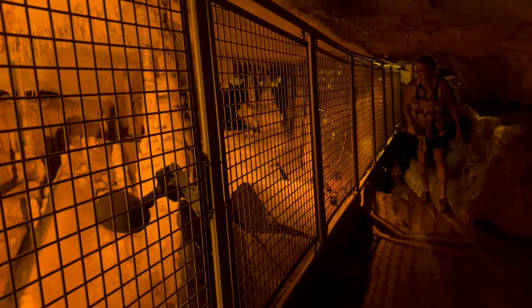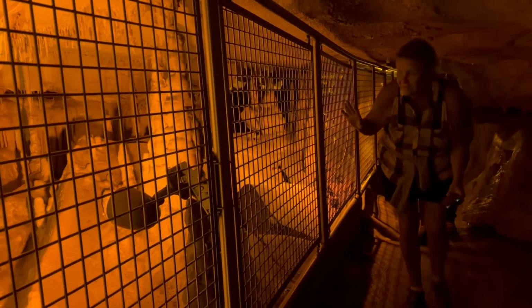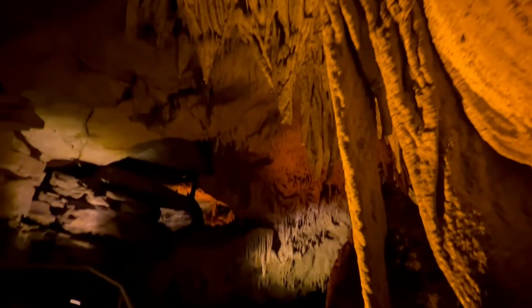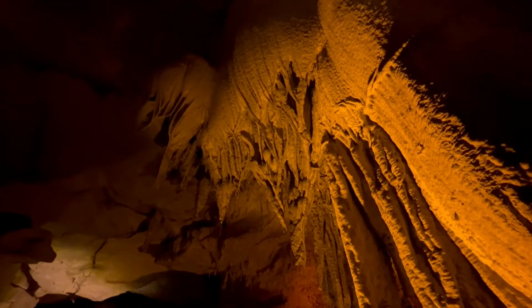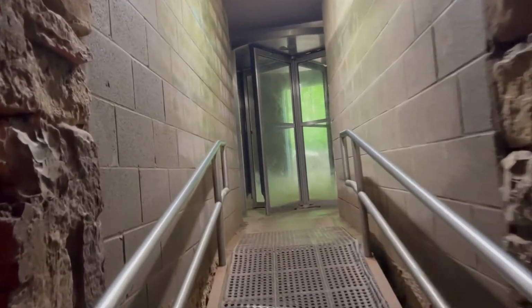They've got a lot of the artwork over here on the left that's all fenced off so people don't ruin it. And here comes Ninette. Yay! We're at the end. How about this view of this formation here? We are coming up to the exit of the cave.